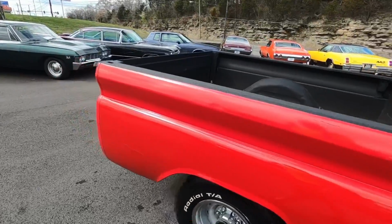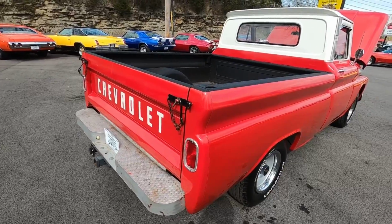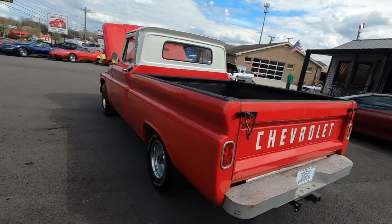We do this with every ride on the lot, and we update every Monday with new inventory. Be sure to look at the 100 detailed pictures we provide as well. That way you know everything about this truck.